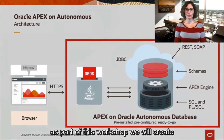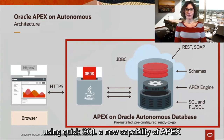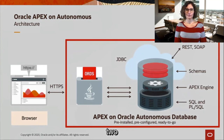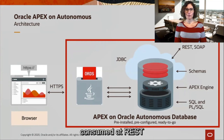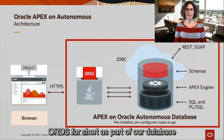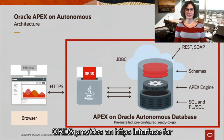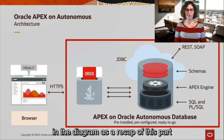As part of this workshop, we will create tables on Apex using Quick SQL, a new capability of Apex. You will use it as part of lab number 2. These tables will be stored on our ATP database. They will be used by Apex and can be consumed as REST services, thanks to Oracle REST Data Services, ORDS for short, as part of our database capabilities. ORDS provides an HTTPS interface for working with the content of REST-enabled schemas, as you can check in the diagram.